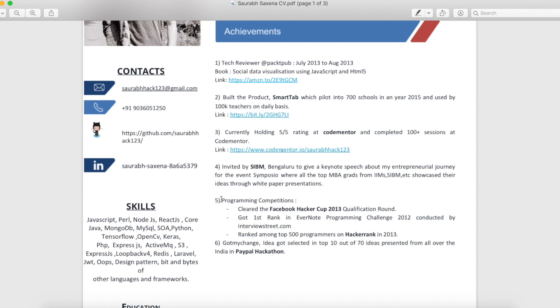Then you should show what you do outside of your current academics, when you're in college or working for a company. I spent time on other programming websites like HackerRank. I participated in Facebook Hacker Cup. I was heavily involved in HackerRank in the initial years of my career and was one of the top 500 programmers on HackerRank. These things matter for Google, Amazon, and Facebook, that you are participating in online coding websites.